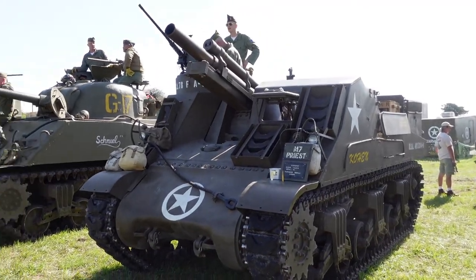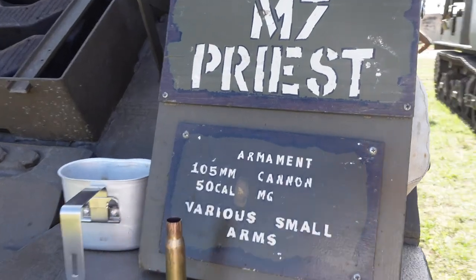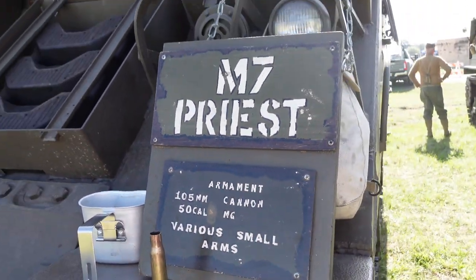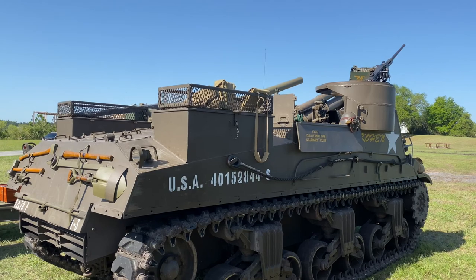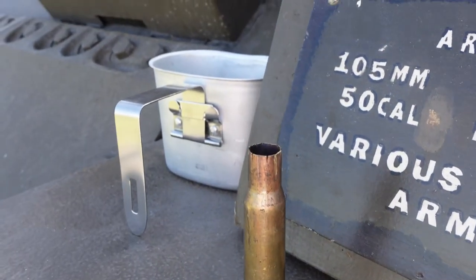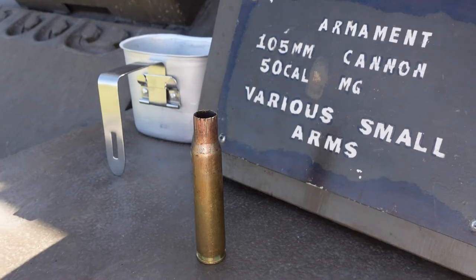And here's the M7 Priest, self-propelled artillery. 105mm cannon, you have your 50 cal. Various small arms. Wow. If you ever wondered what a 50 caliber shell looked like, well, this is it. Obviously, it doesn't have the bullet up top, but this is the shell, again. So you can see some sort of scale.